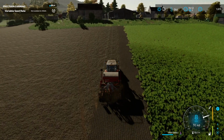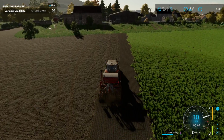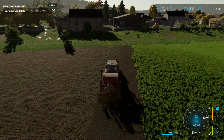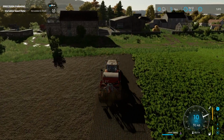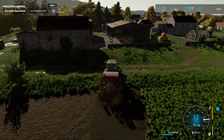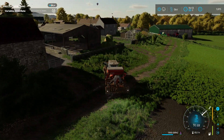It's alright though, we just have to go up and we'll come back down one more time and then we can set it off on a helper again, and we can always touch up little bits here and there. My plan is to allow the helper to do as much of the drilling as possible, and then I will focus on the bale wrapping.